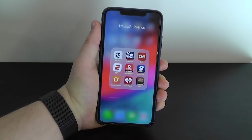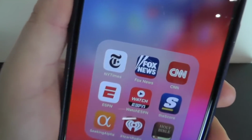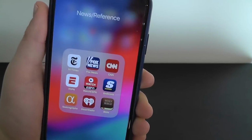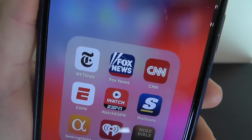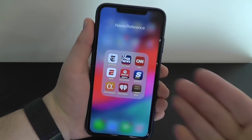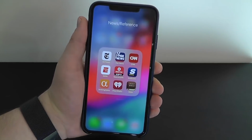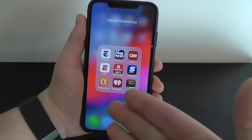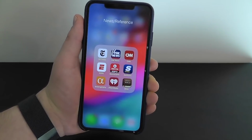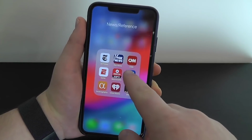Next, we have the best news and reference apps that you can download right here for your iPhone XS. Of course, regardless of what your news preference is, there is a news app for you, whether it be the New York Times, Fox News, or CNN. Wherever you trust to get your news from, those applications are available right here on your iPhone XS, and the apps usually work very well. Now, of course, when you're trying to track sports, we have ESPN and Watch ESPN, so you can get the latest sports news and watch live games directly from your phone.